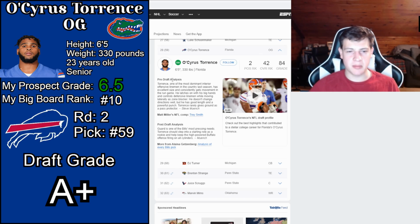Speaking about a top 10 player that I did not know would fall this far, I have Cedric Tillman coming in as an A+ for my draft grade. I had him as my 10th highest rated player in my top 50 for the 2023 NFL class. He's got the NFL size at 6'5", 330 pounds.